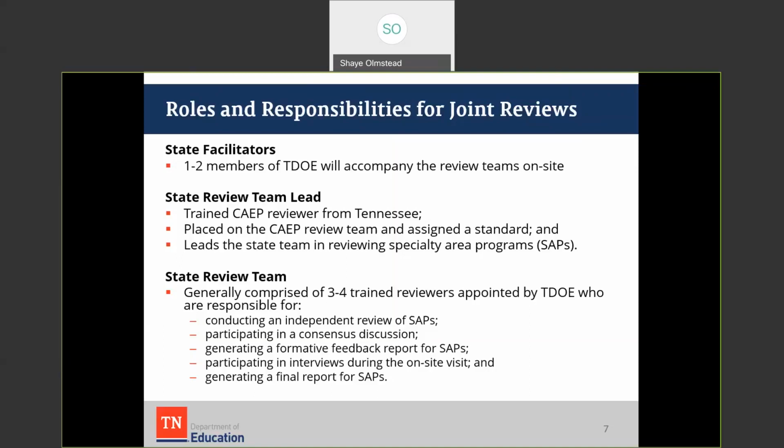I know that the state team is not writing members of the CAEP joint team, at least as far as the CAEP standards are concerned. Are the state team generally involved in reviewing the CAEP team report, or are we seeing this separate in that case? Separate. Okay. So only those who have been trained CAEP reviewers and Tasha will review the standards as well as the narrative as it relates to the CAEP team's writing. That's right.